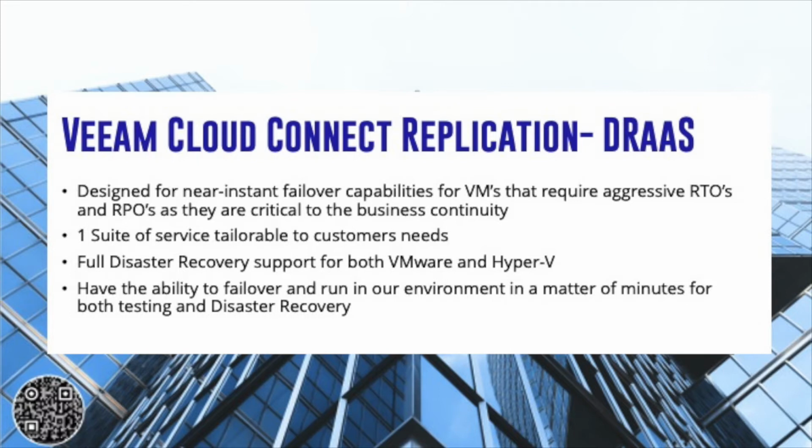We offer one suite of service for replication, so it's very easy to quote out and figure out what's going to be the best fit for you and your clients. And it's full disaster recovery support for both VMware, Hyper-V, as I said, and Nutanix.